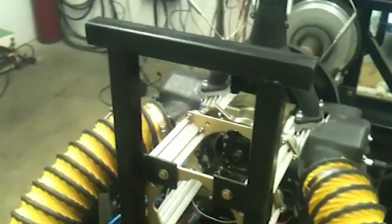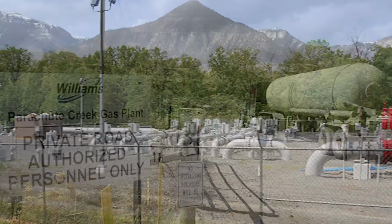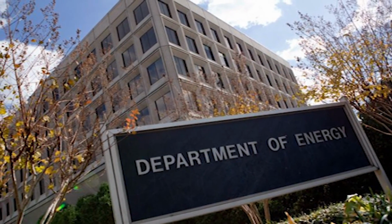We have engine dyno systems that actually measure horsepower and efficiency of engines. That's our forte, if you will. We've done that for the United States Army, for Williams Pipeline Company, for Dominion Transmission Company, and now for the Department of Energy. We received our first award, which is called an SBIR, Small Business Innovative Research Grant. And that is putting us into another level of credibility, because now we have credibility within the automotive market that the technology works.